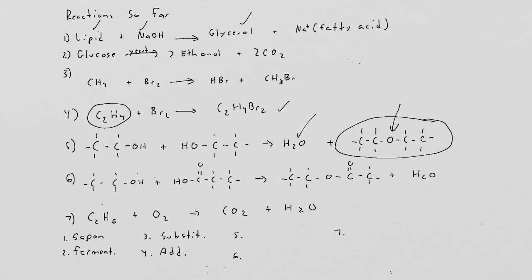And the next one, we have an alcohol reacting with an organic acid to make this guy. You can see this extra double bond over here, and that's the O and the OH. So this is going to be ethyl ethanoate. So number 6 is the esterification reaction, and number 5 is the etherification reaction.